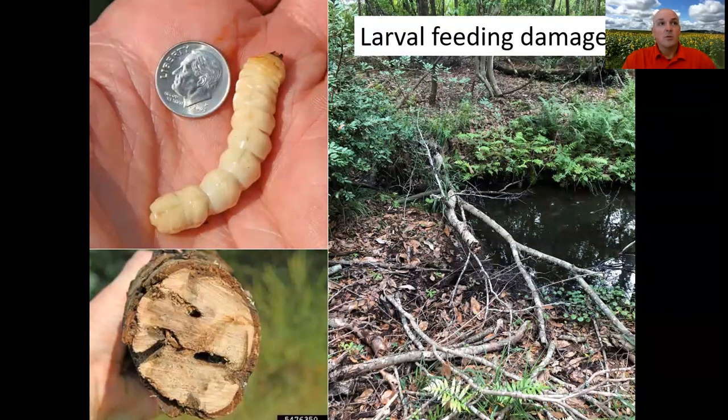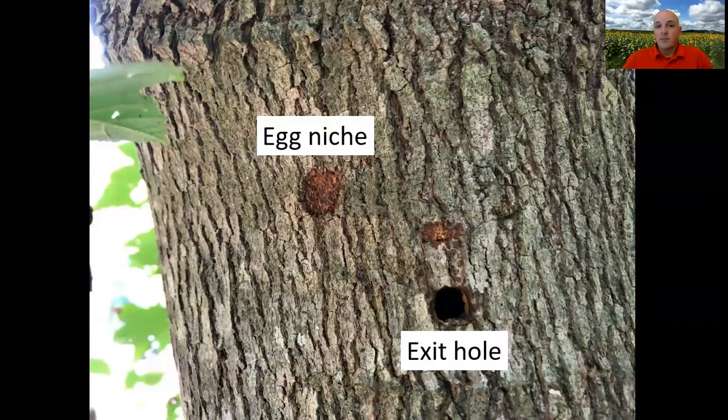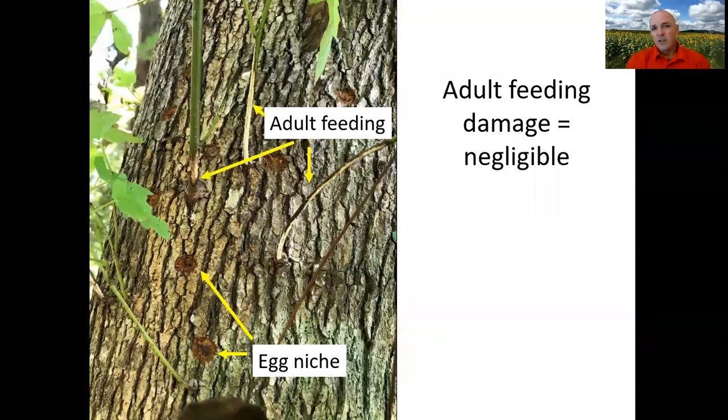That's what we have. So it's coming to be hurricane season, so it's a fairly big concern that we've got a lot of trees standing there that have very weak structural integrity. You also have these big exit holes. These things are big enough to where you could stick a pencil in there. So they're pretty good size, perfectly round. The adults do feed a little bit just on some of that nice green bark on the young shoots, but their damage is negligible.